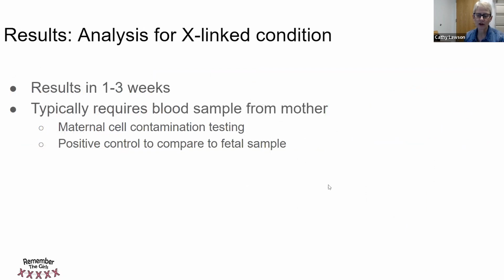More pertinent to why you're finding this information is the testing for the X-linked condition in the family. How long these results take depends on the condition itself and the laboratory doing the analysis. But generally speaking, results of a specific inherited condition on a fetal sample take about 1 to 3 weeks. This testing on a fetal sample also would require a blood sample from the mother be submitted at the same time. There are 2 reasons for this.